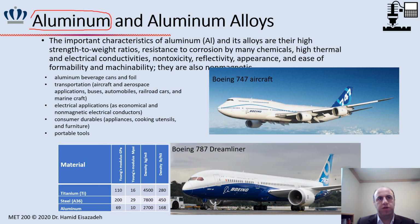One of the non-ferrous metals is aluminum. Aluminum can be used with alloying elements. Therefore, we can use aluminum alloys to have better strength, because pure aluminum is soft, but when we add some alloying elements, it becomes a harder and stronger material. The important characteristic of aluminum is that it has a high strength to weight ratio. This table shows the weight, the density, and Young modulus. Young modulus shows the stiffness of a material.